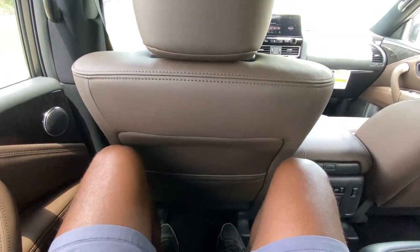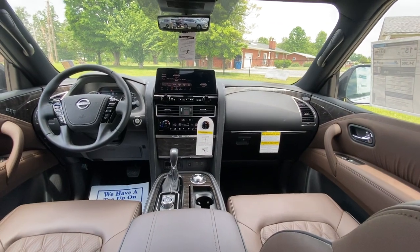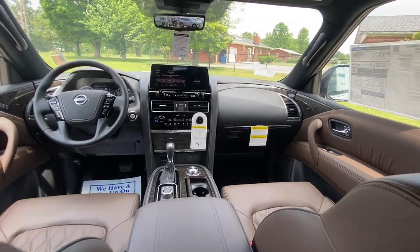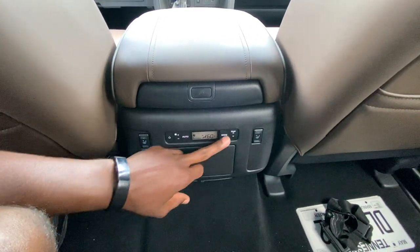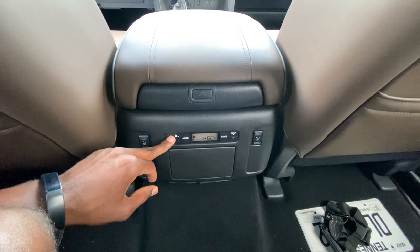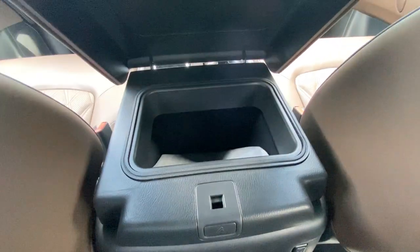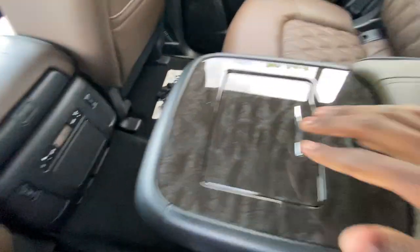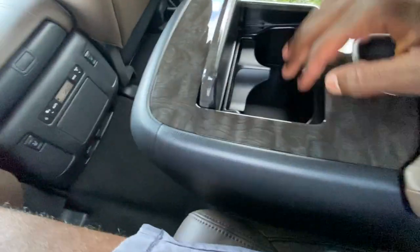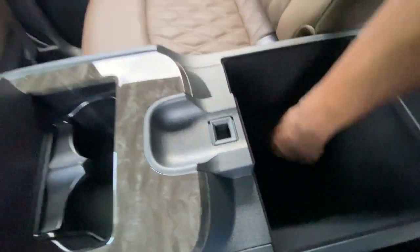But back here, tons of space. Love the look of the front end from back here. Seat back pockets are on both sides. And then we have two-stage heated outboard seats here, and our automatic climate controls are there. And we can pop the storage space from back here. And then we do have the captain's chairs options. So we have the center console space here as well. So bottle holders are there. Big storage compartment here.